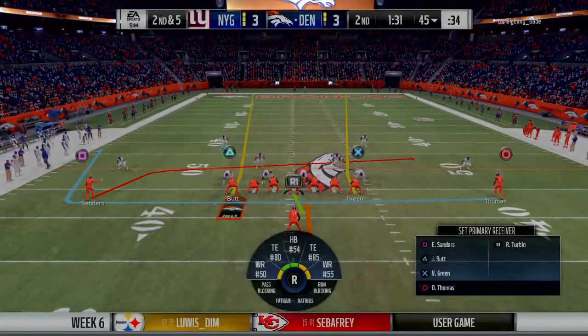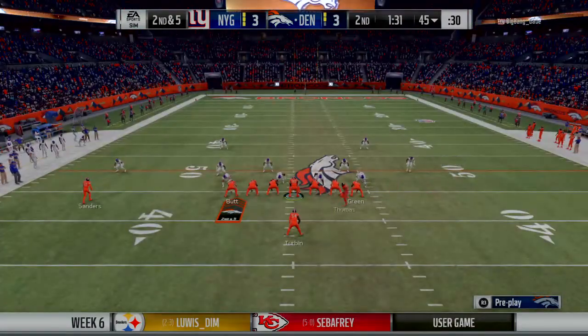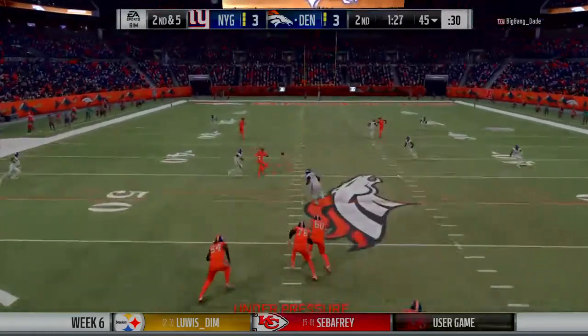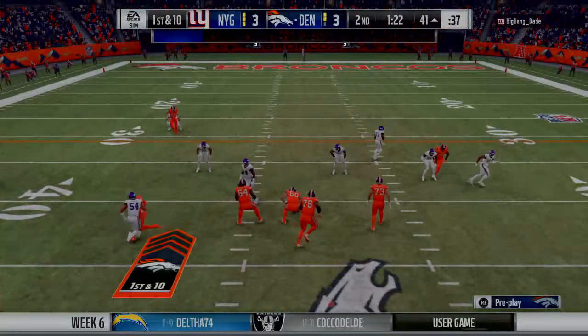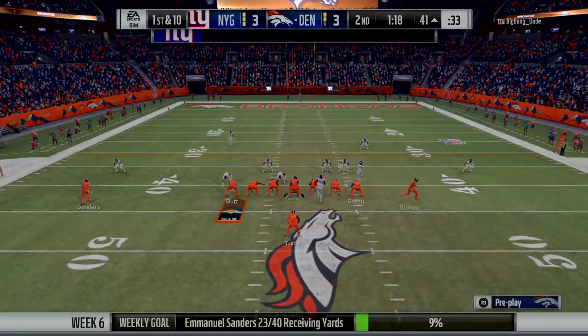All right, here we go. Blue 90. Blue 90. Play action. It's Lynch. Sanders has it over the middle. And taking it across midfield and just shy of the 40. Give him 14 yards there and a Denver first down.